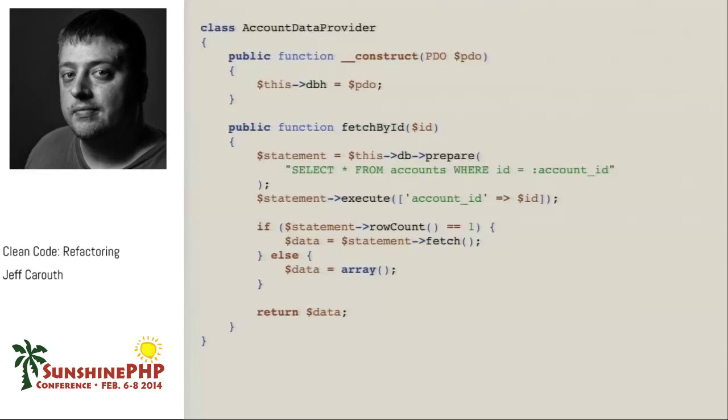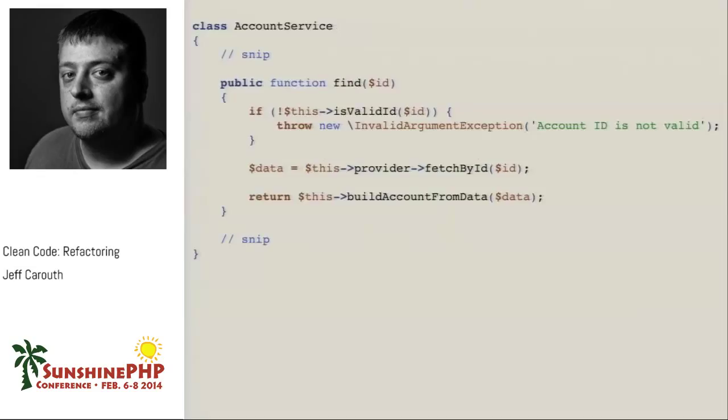So now this object will probably implement some interface that is called account data provider. So we'll probably rename this at some point. But in this case, we're extracting it. So now this interacts with PDO. What this buys us is that places where we're calling the database don't have to be refactored if we change where our data comes from or how our data is retrieved. We just have to create a new data provider for it, pass it in, and we're good to go. So extracting this fetch by ID method now requires us to make a slight change to our find method, which just says this data provider fetch by ID.